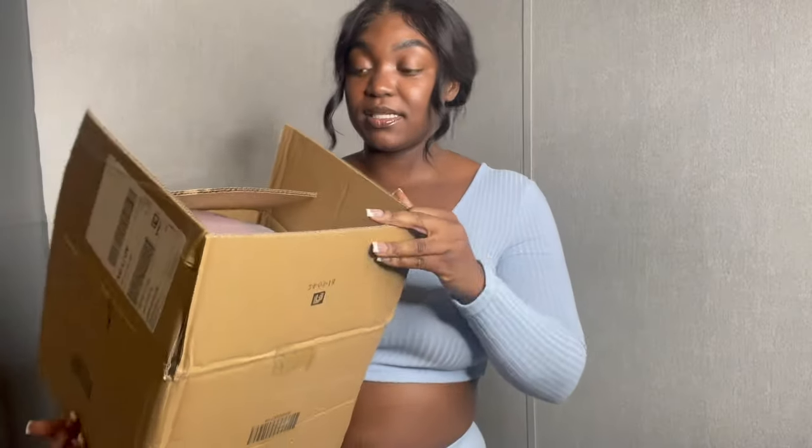So anyway, to the haul. Let me show you. This is the stuff that I got. I got a lot of stuff. This is everything in the box. I'm going to try it on. I'm going to do this video a little bit differently. Basically, I'm going to try the pieces on and just kind of model them for you. So let's go ahead and get into the first piece, which is this one that I have on. I'm just going to show it to you guys.